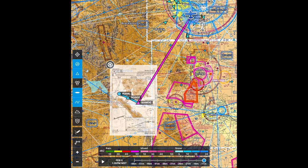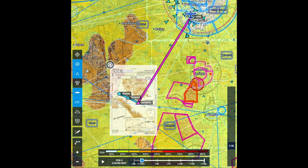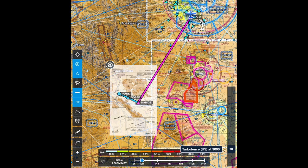And we got the flight plan in here. I think what I'll do is turn on the turbulence layer. So that color means it's, like, moderate turbulence, as you can see. It could be interesting. Let's put it that way. That's at 11,000. Come down a little. We'll have to go through these altitudes to get up there.